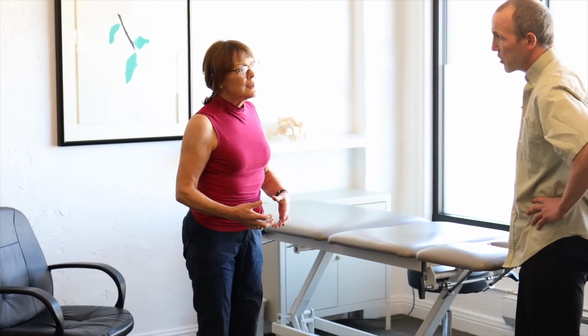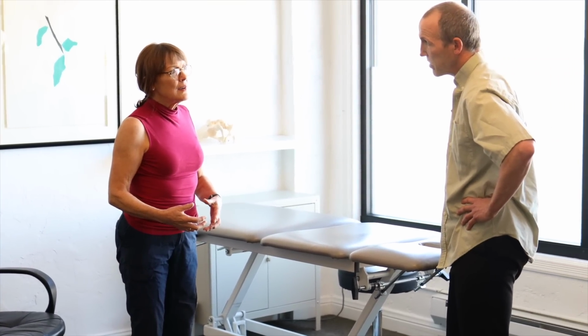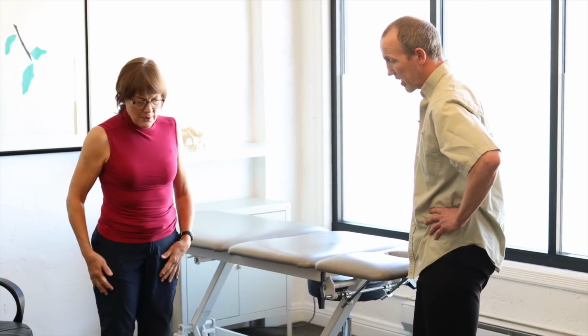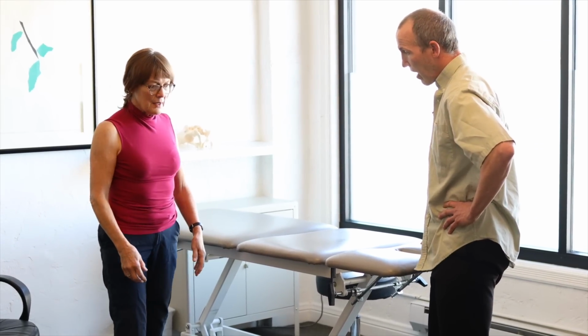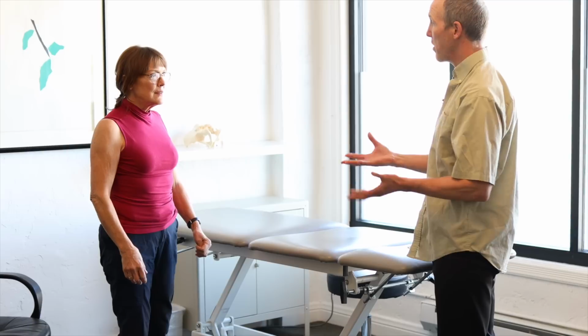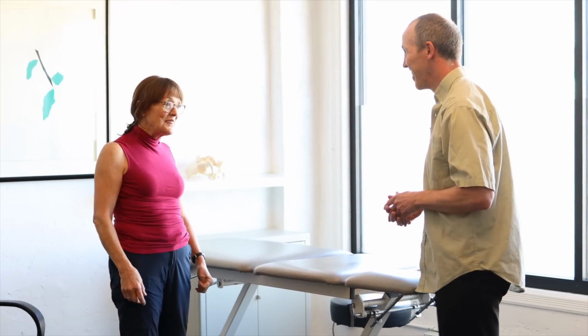Everything just feels a little more loose. Yeah. I love how you just figured that out. You just listen to your body, and that's what it's really all about. That's exactly what you should be doing. So what we're doing is just turning on some key muscles, turning off some others, and taking stress off of that stenosis in your back and the other areas that are under siege. Thank you so much.